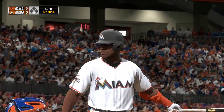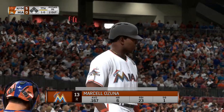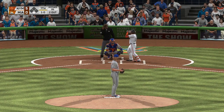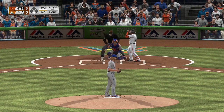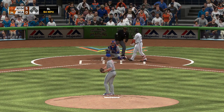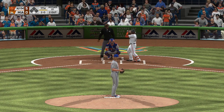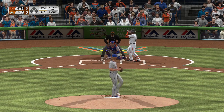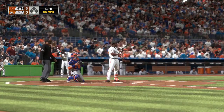First pitch fastball off the plate there, and it's ball one. Getting on base, a big problem, as you see the average there. 6 home runs and 23 driven in. And he falls behind now, 2-0. No strike. 2-0 count, and the pitch. Up and out over the plate, but a called strike.